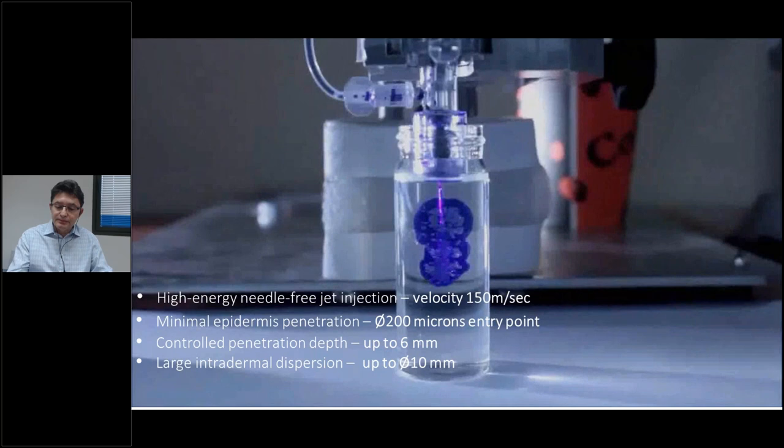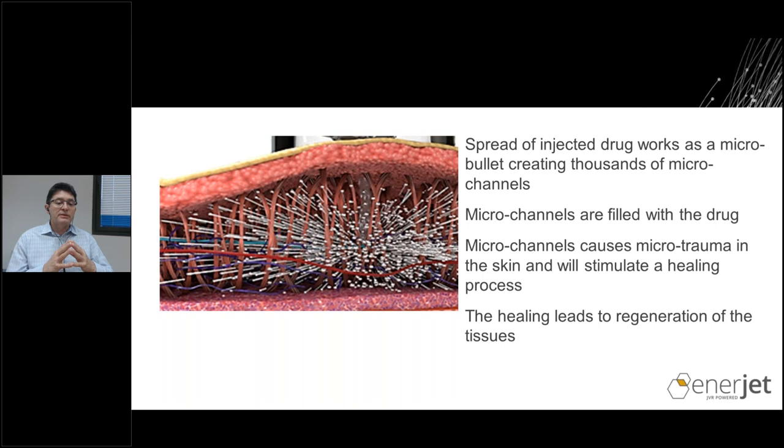In the tissue, as I mentioned, the spread of the drug droplets has an effect that reminds of nano bullets that go through the tissues. Once this spread happens, these nano bullets travel inside the tissue and create thousands of small channels filled with the drug that you injected. These micro channels cause trauma to the surrounding soft tissue of the skin and immediately stimulate the healing process. As a result of this healing process, regeneration of the skin happens to a certain degree.